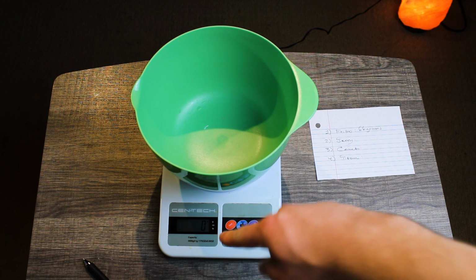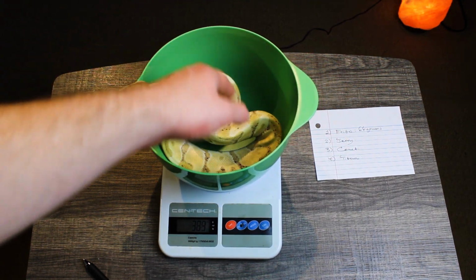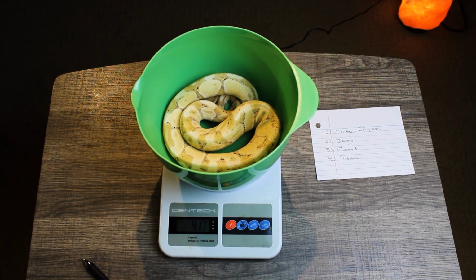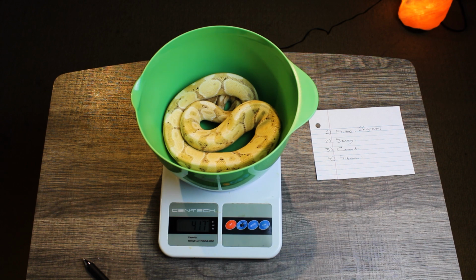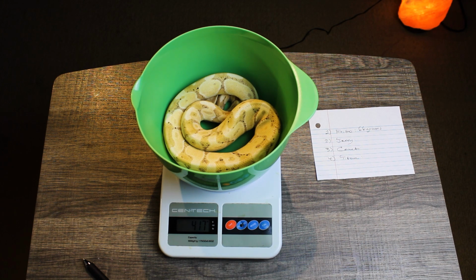So we are at 0 grams. Let's go ahead and pop him in the scale. Stay still, buddy. We are at 417 grams right there. So that is a pretty marked increase from our previous month, and I don't necessarily know what to attribute that to. I'm honestly kind of shocked to see that big of an increase. Like I said, he's already used the bathroom, so to my knowledge, he's passed the previous rat. So I am surprised to see that he has gained that much weight, but it's a welcome sign.